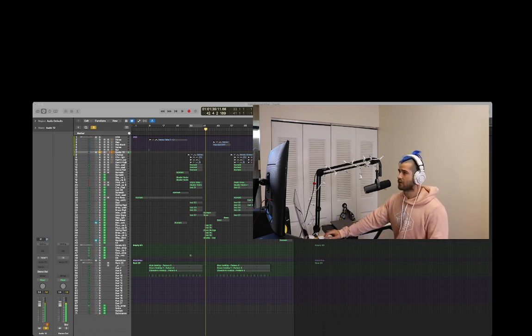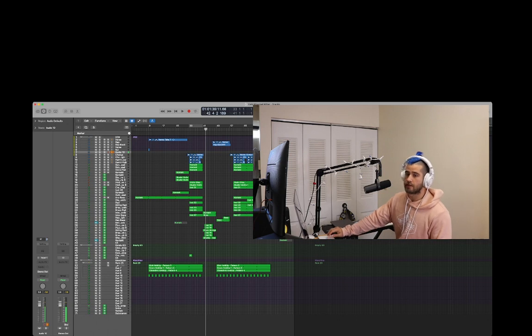So I have a session here. I'm on my Intel MacBook Pro, 16-inch. But I'm just going to show you, I think the buffer rate's at 256 here, which is kind of low. If I were mixing this, I would definitely do it with probably the highest buffer rate, to really get into the mixing.